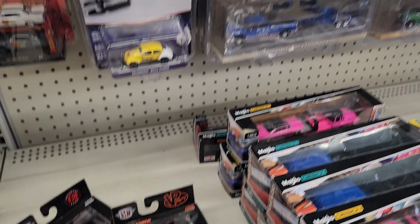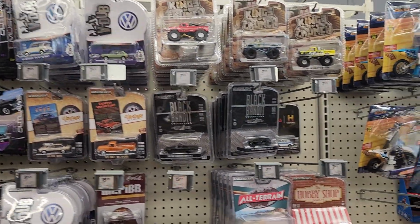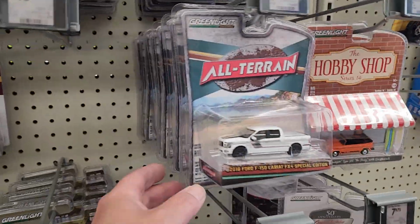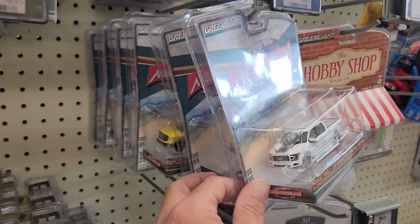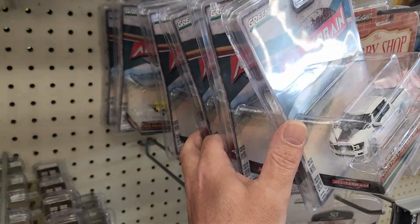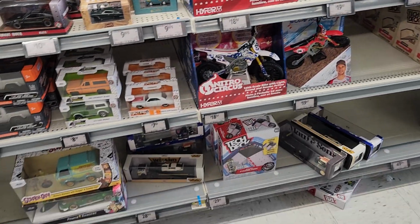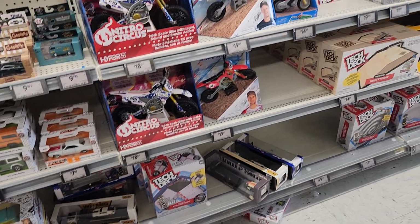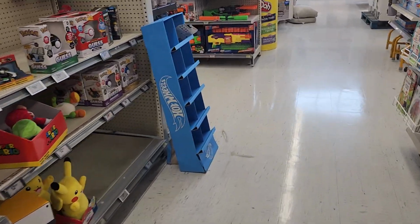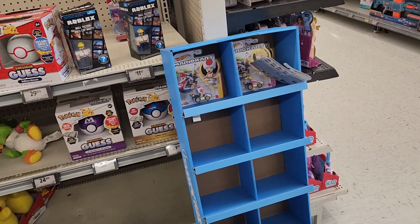GTO. Green Light. Black Bandits. All terrain. No, not much. Not much. The Hot Wheels here, what's that? Yeah. Empty with Mario.